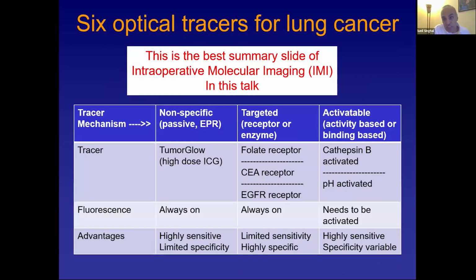So this is the most important slide of the talk. Right now there are 6 tracers available or being tested, at least, for lung cancer. So I put them into 3 different categories, as you already alluded to. There are the non-specific tracers, which work by passive accumulation or EPR. There's the category of targeted tracers, which bind to specific receptors on lung cancers. And then the third category are the activatable probes, which by themselves don't fluoresce, but in the local tumor microenvironment, they fluoresce.